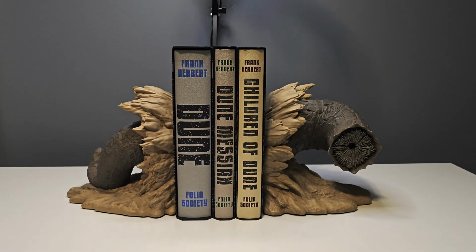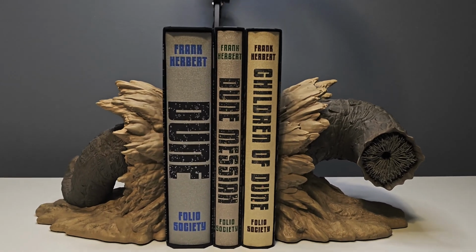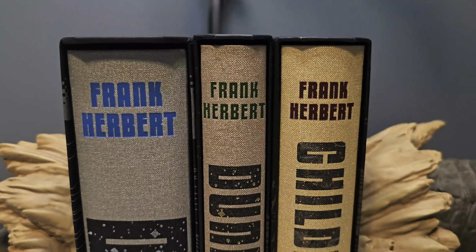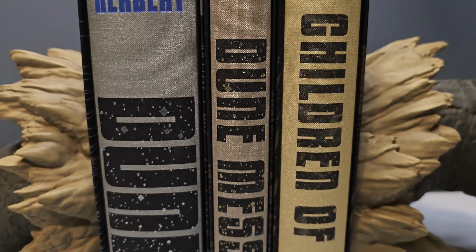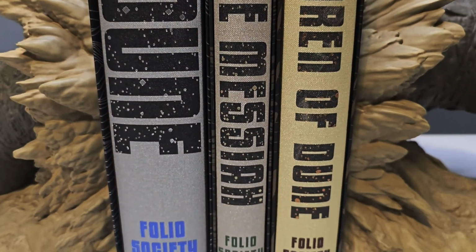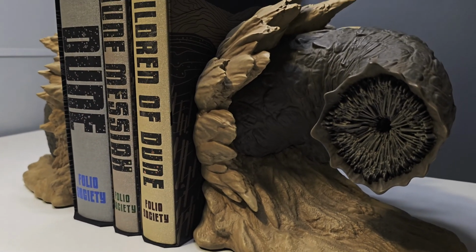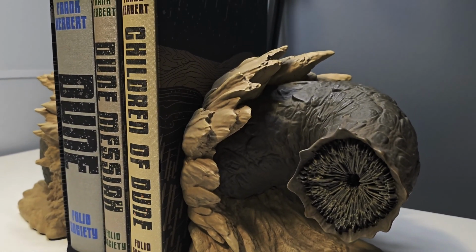Now, the main question with these books is, are they worth it? With anything, it all comes down to value. These books are very, very well made. Honestly, almost well made to the point that I don't even want to read them because I'm afraid I'm going to mess them up. And Folio Society books are typically known to hold their value over time.